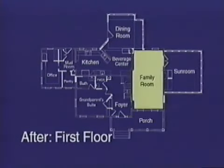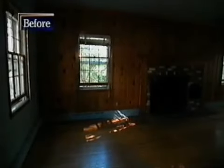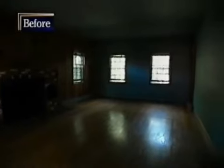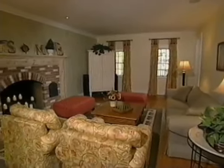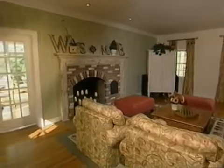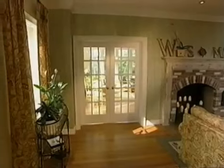Beautiful. Okay, now let's go over to this area, which is your new family room, and it was a family room before, right? It was a family room before, again very spacious, but very dark, and again we knew that it could be much better than it was. So we've made it more inviting by replacing the old pine paneling with a new glazed finish. We refinished the floors and added new windows.